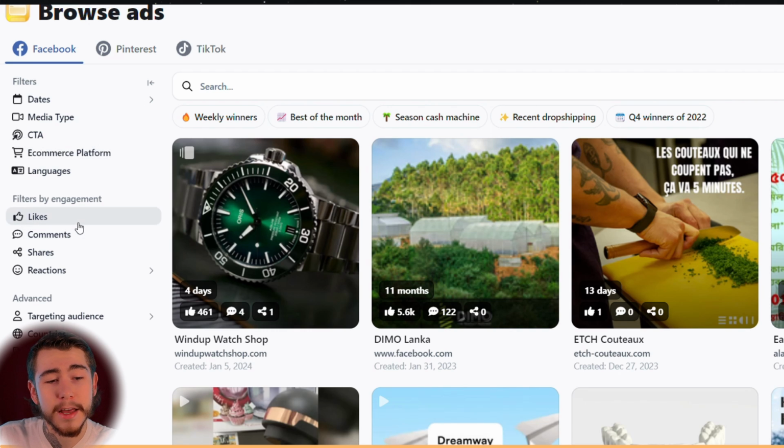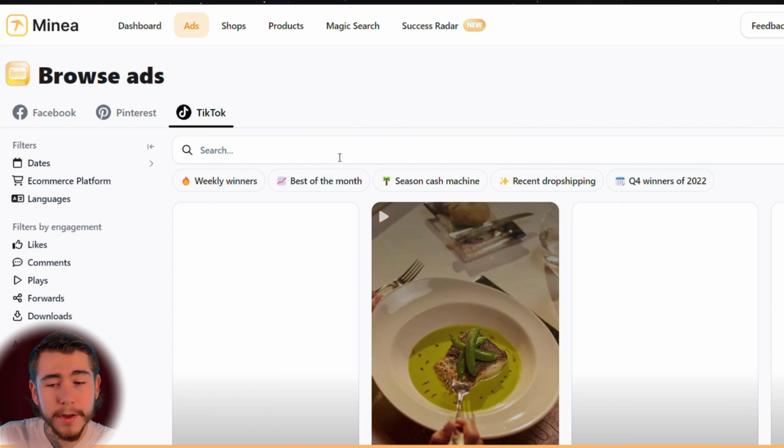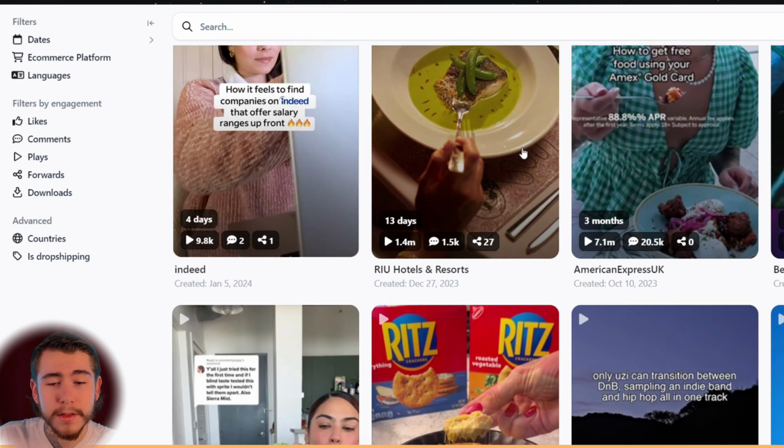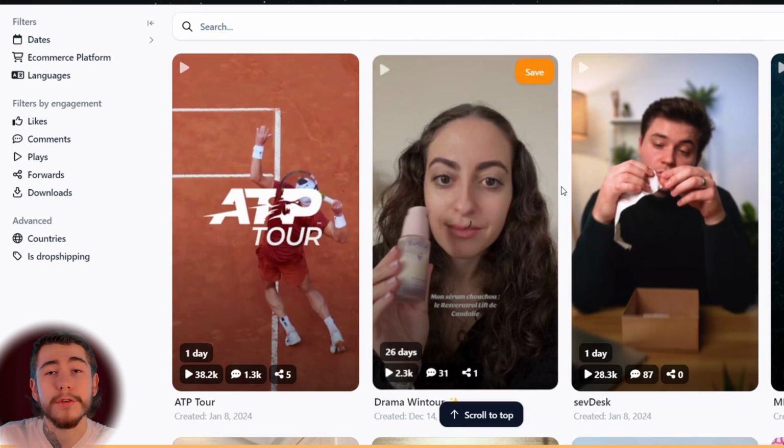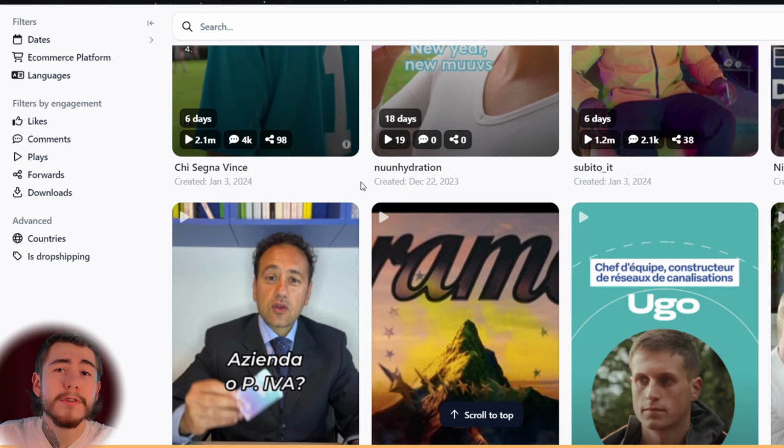We can sort it by engagement with likes, comments, shares, reactions, and so much more. So these are the top performing ads on Facebook. We can select the TikTok tab right here, and it's going to show you all of the top performing ads on TikTok currently. This is a great way to spot trends and see what's currently working for other dropshipping brands. So just like every other platform we discussed, keep scrolling through this list until you find products that catch your attention, and we'll take it a step further and we'll research them to validate them later on.